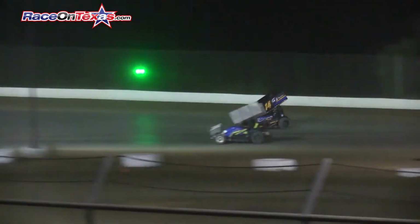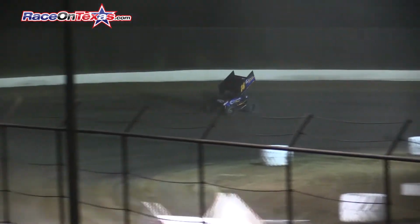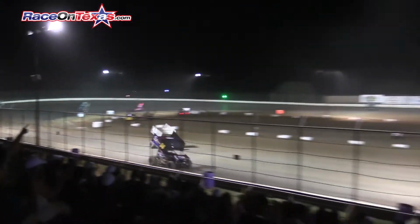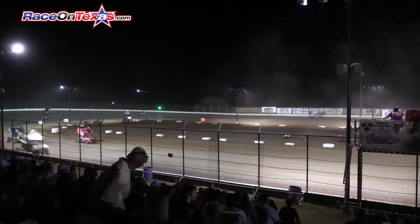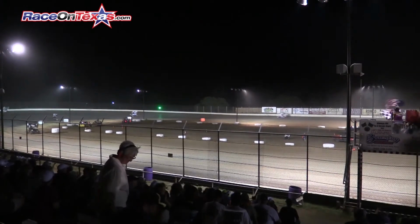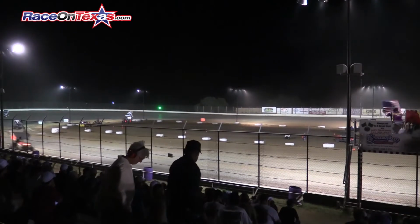Cody Stacy running the bottom in turns 1 and 2. Tankersley has to check up. Got plenty of time. 1 more set of corners. Was the leader. Now the winner, Shannon Tankersley. McDonald in second. Bryant is third. Lucas is fourth. Fifth spot gonna go to Zane Lawrence.